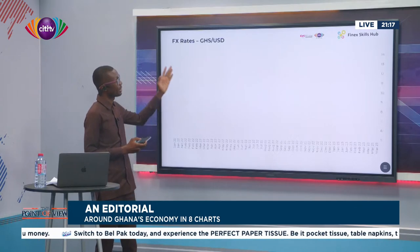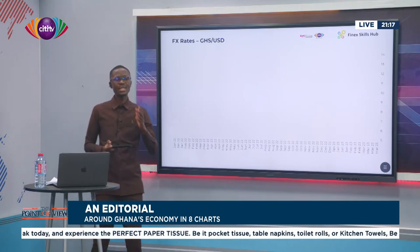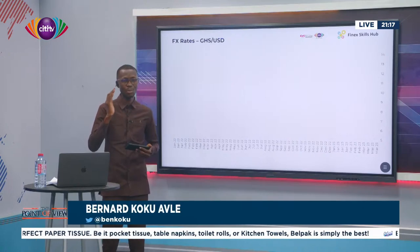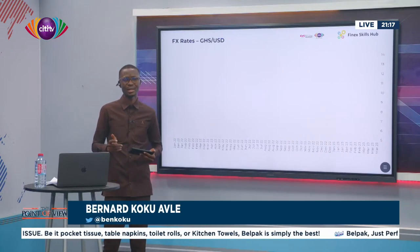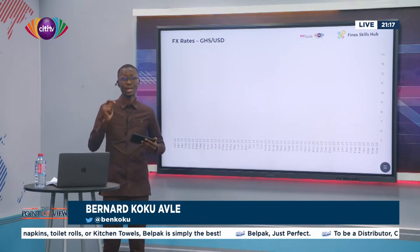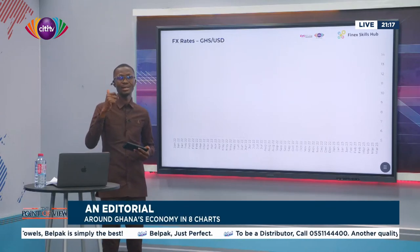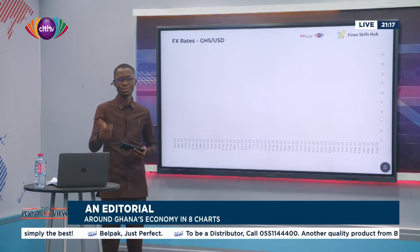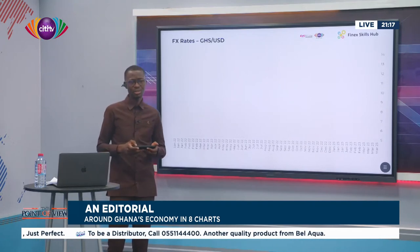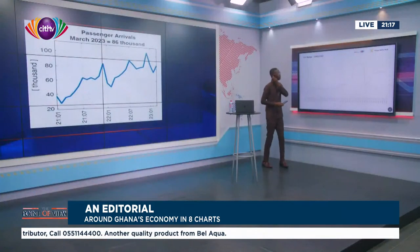Now, this one is the big one. This one is big. The exchange rate. Now, the exchange rate, for many people, is the most important economic indicator in Ghana. Because Ghana is an import-led economy. Indeed, the vice president said to us in lectures that if the economy is not doing well, the exchange rate will expose you. So the exchange rate is actually a very important indicator in the economy. Let's look at how it's been behaving in the past few months.